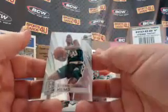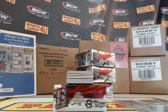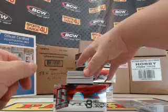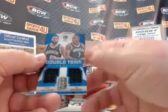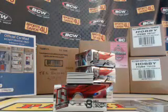Hey, Rain Man. For the Sonics, Sean Kemp. 58 out of 75. Kemp. Double team, dual jersey. For the Nets, Deron Williams and Joe Johnson. 40 out of 49.